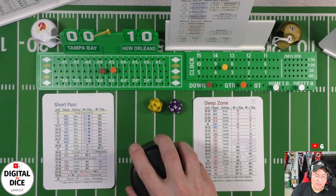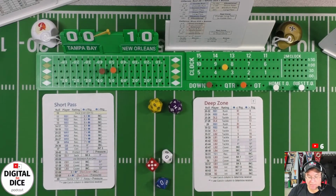All right, so let's see here. Now we have a first down, Buccaneers. So we're trailing right now, so we need to subtract 1.